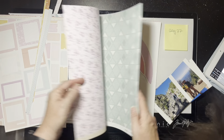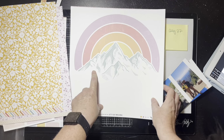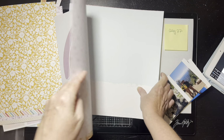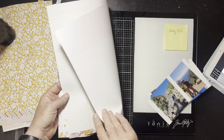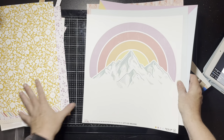I don't see an ombre page, but look at this. I've got this. This could be neat. I might tweak this. Here's this little page. I don't know, y'all. I might have to tweak this just a tad. And there's this piece here. So, got options. Anyway, that's the kit I'm starting with.